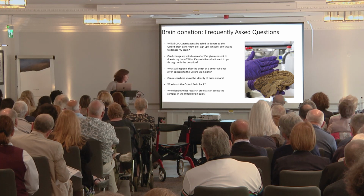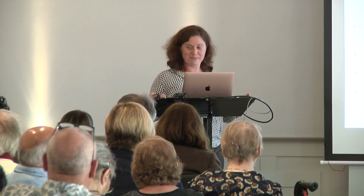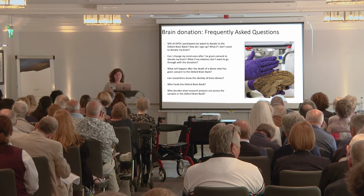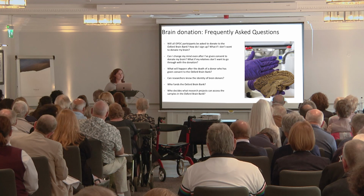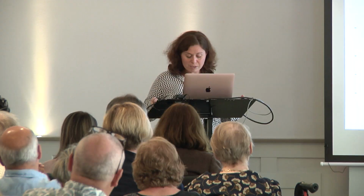Finally, who decides what research projects can access those samples? We have an access committee which is made up of experts in the field, again, many of whom are sitting here in this room. When a researcher wants to access samples, they send a form to us explaining what it is that they want to do. All of these forms are checked by me. I check that everything is in order, that they are legitimate researchers, that they have funding for their research, and that we can actually provide what they're asking. And then I will let relevant experts in our access committee know about the request.